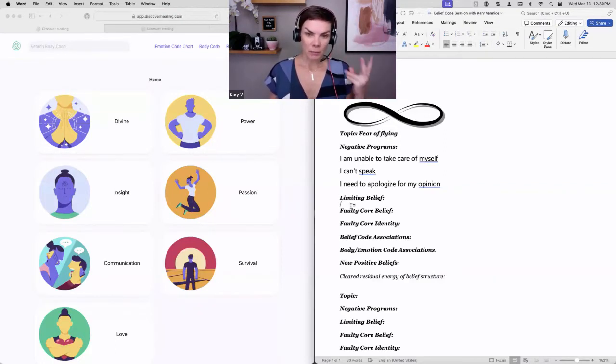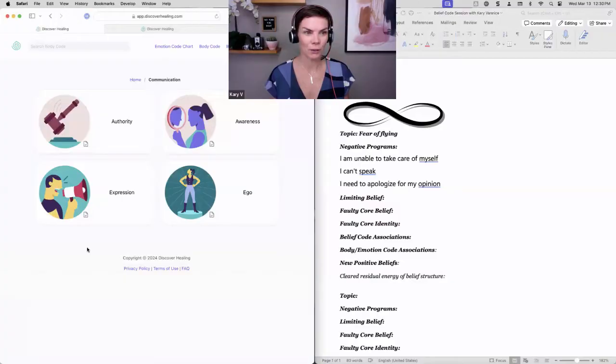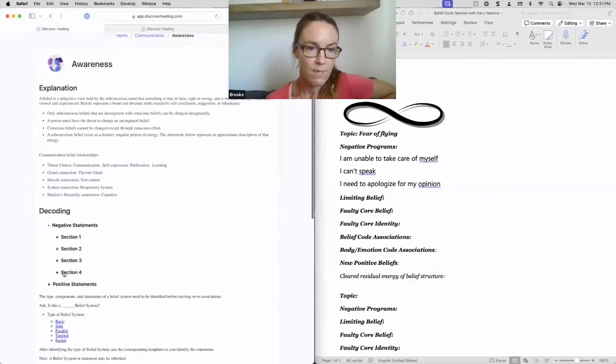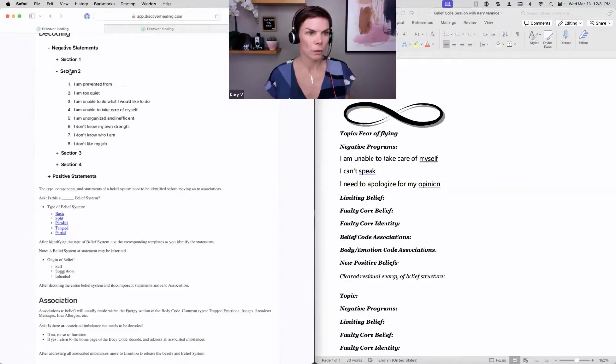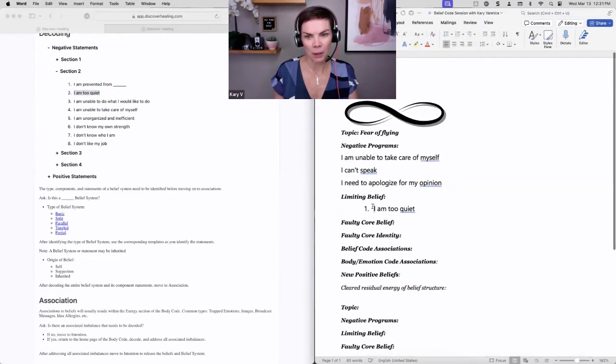So we'll look for the limiting belief, and we're probably going to find two here because this is a split structure. Divine insight communication. A lot of these are in communication. Just something for you to note: authority, expression, awareness. Section 1, Section 2. I'm too quiet. And again, often this one won't be about being quiet.